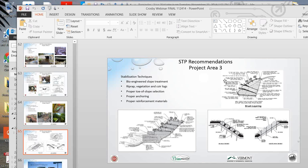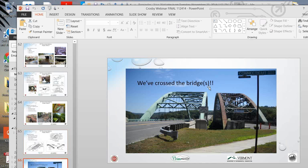And so we just wanted to provide that as kind of an example detail that could be used not just at these top 6 sites, but throughout the stream into the future if there are more erosion issues that come up. And so with that, we've made it to the bridges, and we think we've crossed them.